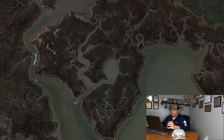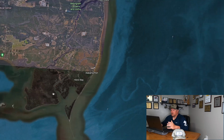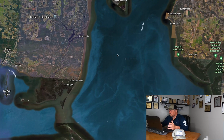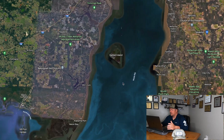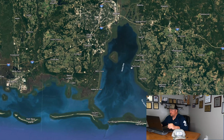But I do want to focus right around my main channels, and that goes for pretty much every creek, West Fowl River, up around the causeway, so on and so forth. So that's pretty much the deal for December. Those are the patterns that I'm going to be sticking with, and they're patterns that have worked for me a lot in the past. So I hope this was helpful, y'all.